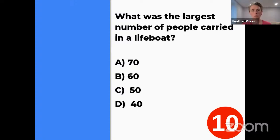So again, what was the largest number of people carried in a lifeboat? A, 70, B, 60, C, 50, or D, 40? So drop your answers real quick into the chat. I want to make sure we have plenty of time, so we're going to move through this round a little bit faster. All right. So you guys were paying attention. Option A, the most people found in a lifeboat was 70, and the fewest was 12.